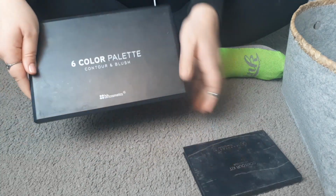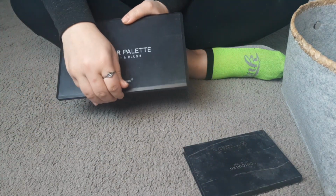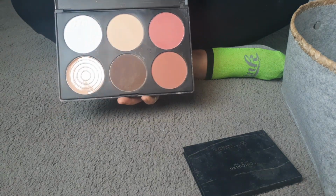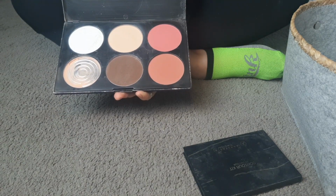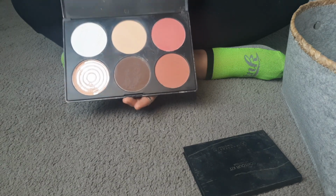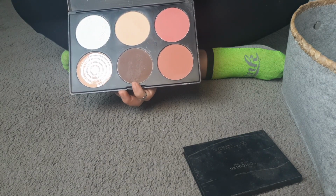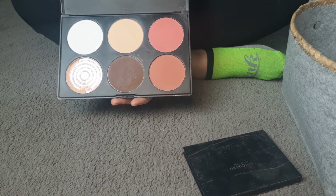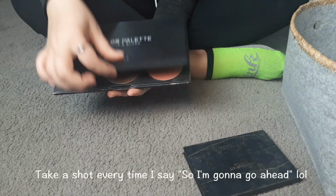And then I have this really old BH Cosmetics 6 color palette. And I think I'm going to go ahead and get rid of this. I don't use it that often, and I feel like someone else might be able to get better use out of it. This really dark brown is super, super dark, so it's too dark for me. And the blushes don't really excite me, so I'm going to go ahead and get rid of this one.